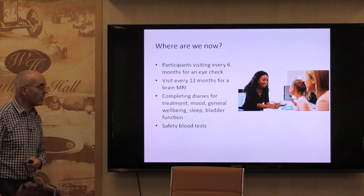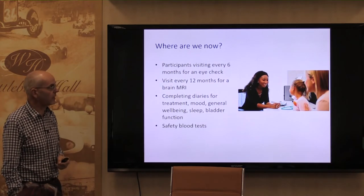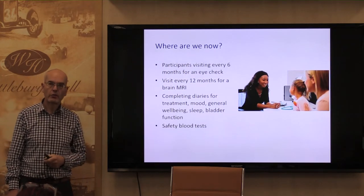And where are we now? So the remaining participants in the trial, and I think there's three left in Birmingham Children's, I think, are visiting every 6 months for an eye check.